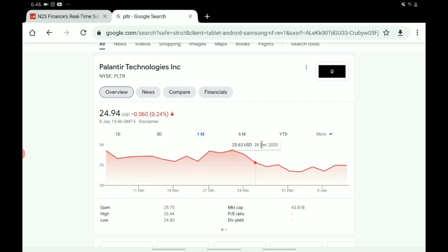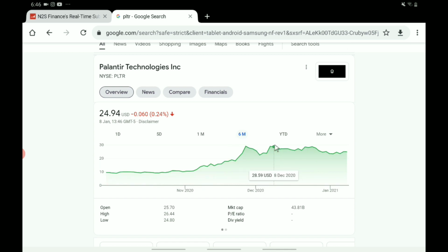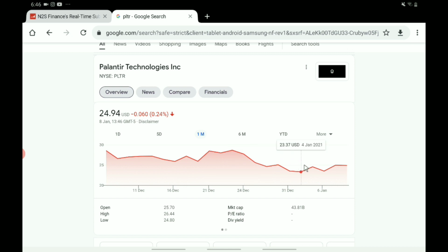Honestly, if you've been looking at this stock for a while and thinking that the point, $25, $26, $27 is too high, maybe it is a buy now for you. I would definitely keep your eye on it. I would definitely not buy it because it is hard to say, but honestly it looks like it may be starting to flatten out at this point here.